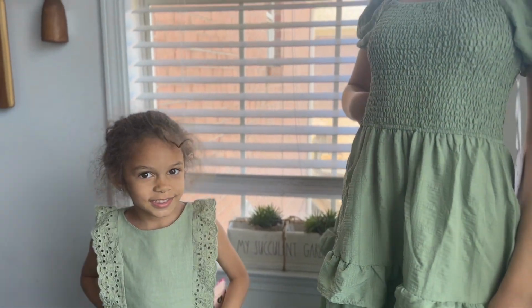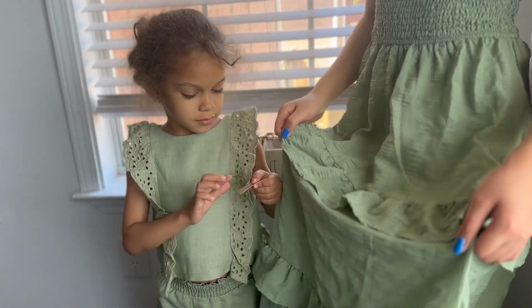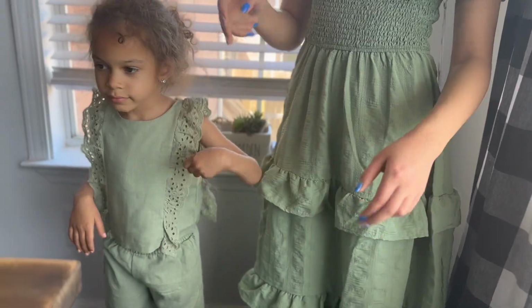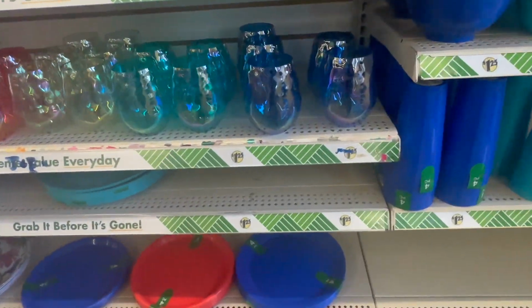We got to send Mimi some pictures. Not with my hair like this. No, not tomorrow. Not my hair. Oh, God. It's rubbing off on her. See? You guys look adorable. I love it. What do you think, Boo-Boos? Yeah, I like it. Yeah, I like it.